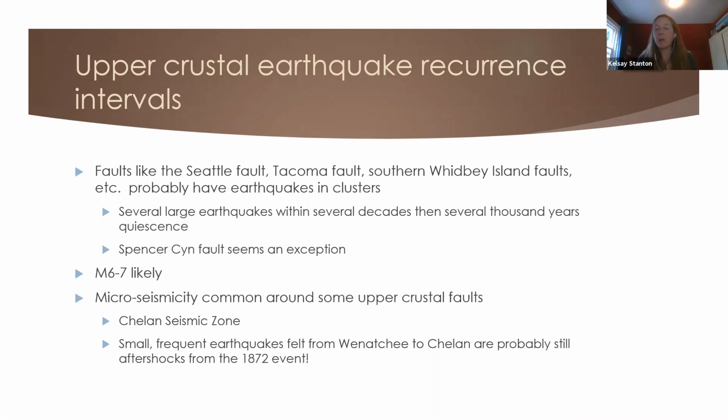The Spencer Canyon Fault does seem to be an exception because we do know that we've had that one earthquake on it, not any before or after, except for the microseismicity. Most of these faults have between a magnitude 6 and 7 earthquakes, so a fairly large fault, releasing quite a large amount of energy. There's microseismicity that's common around some of these upper faults, and this is the case for our Spencer Canyon Fault, right?